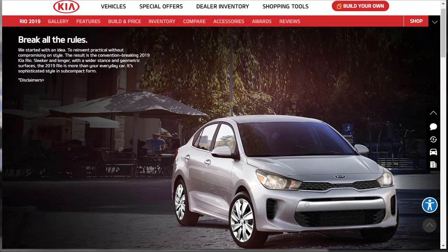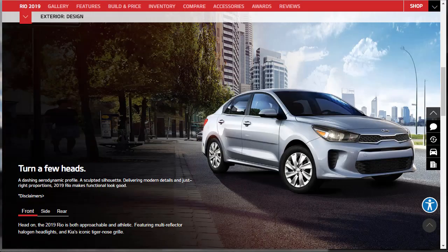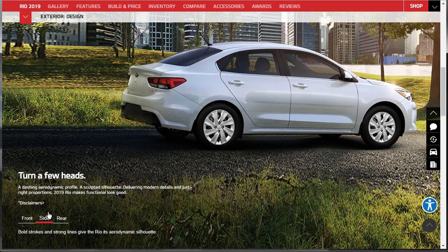All right, well, I guess at first glance I didn't think about any of those things, but now we know it's sleeker, longer, and wider, and it has geometric surfaces. And it also has a dashing aerodynamic profile, a sculpted silhouette, and it's got modern details and just the right proportions. Here I guess we can toggle through these, front, side, and rear, so we can see the different angles of the 2019 Kia Rio, the S, and I guess the LX too. Here's the side shot, bold strokes and strong lines, right?